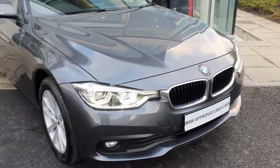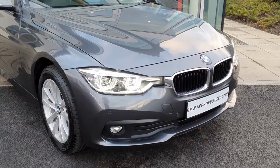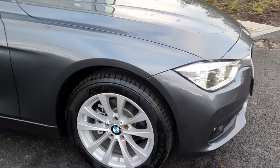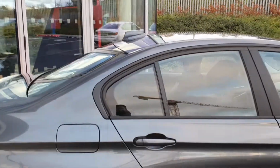Up front you have the BMW LED front lights, the front parking sensors, the iconic BMW kidney grille, the BMW spoke alloys on run flat tyres, the black trim surrounding the windows, the shark fin aerial up top.